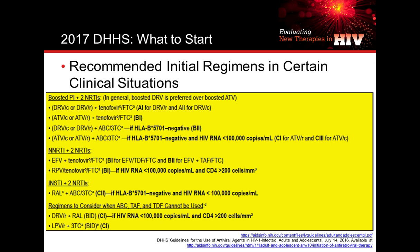NNRTIs plus 2 NRTIs. One is efavirenz combined with a tenofovir compound plus FTC. Efavirenz plus TDF FTC was the first single tablet regimen available. This is an option for some individuals. It's an older drug. Efavirenz has quite a few CNS side effects, can cause some changes in sleep-wake cycle, some anxiety, some very vivid dreams. So this has fallen out of favor for a lot of individuals, both providers and patients.